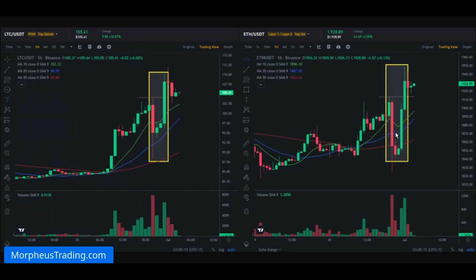And Ethereum, after that first big down bar, still took a little bit more time to bottom and actually took another hour until it actually broke out above its prior high of the morning. So Litecoin has been showing relative strength to Ethereum since then and is definitely worth a look.